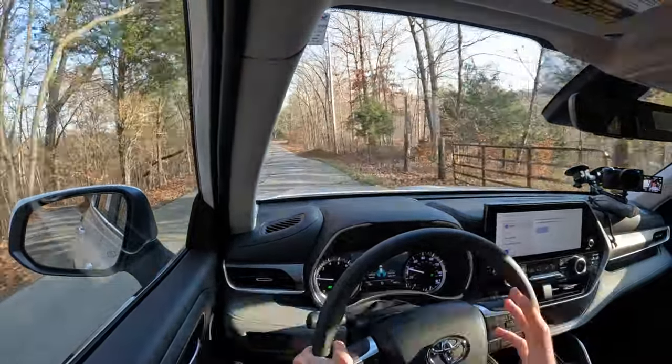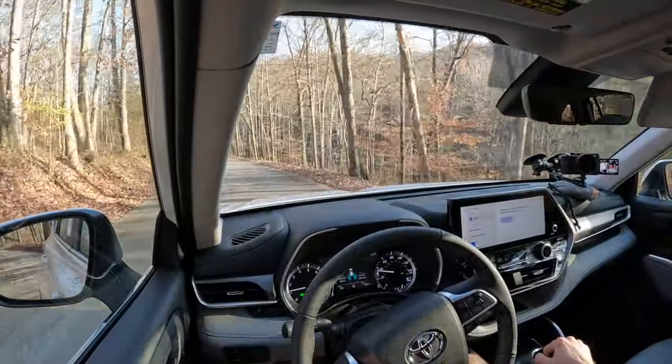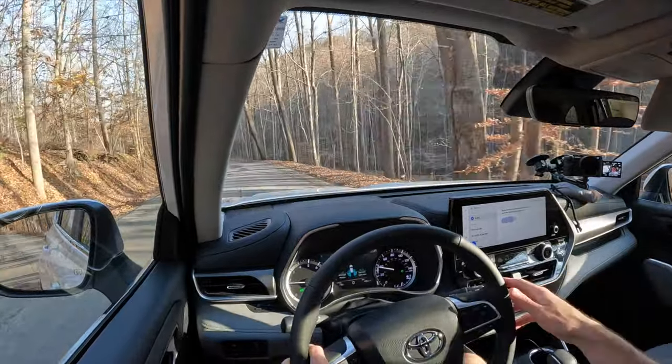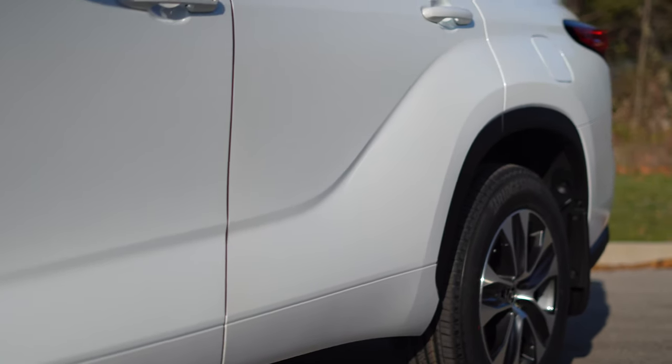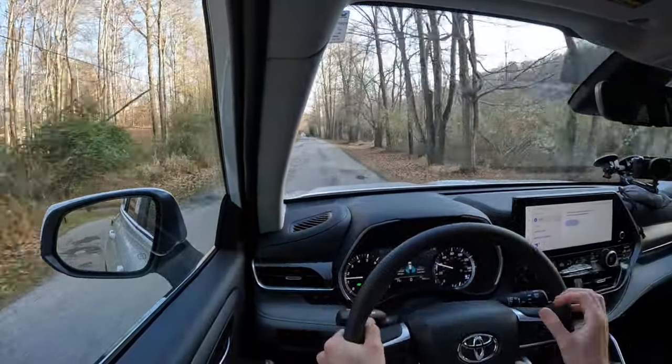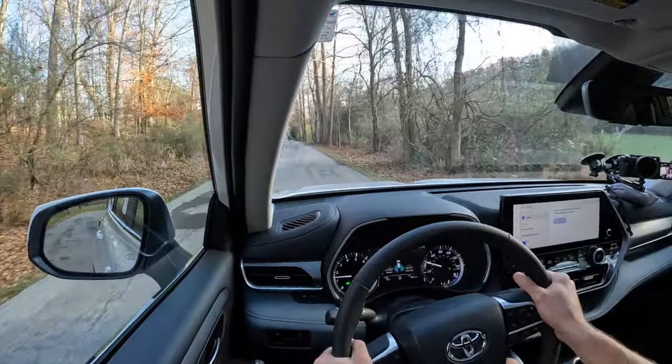Going over here where it's very uneven, each side of the vehicle is doing completely different things, the car feels stable, and there's no shuddering throughout the chassis like you get a ton of with the new Toyota Sequoia. It's just a very forgiving ride. Some of that may come down to the extra sidewall here with the XLE, and again, it's still controlled. There's not really a ton of body roll or anything. I think that Toyota nailed the ride quality of the Highlander.